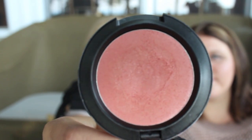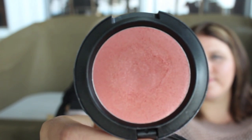My next product is MAC's Cream Blush in Blossoming. I like the color a lot. I find it's a good neutral. It's not really bright, it's more of a, I think we said before, a rose color. I do like the color, but again, I'm not a big fan of cream blushes.